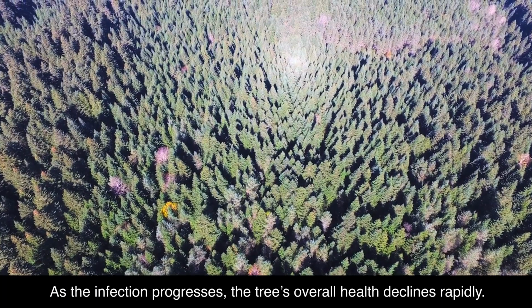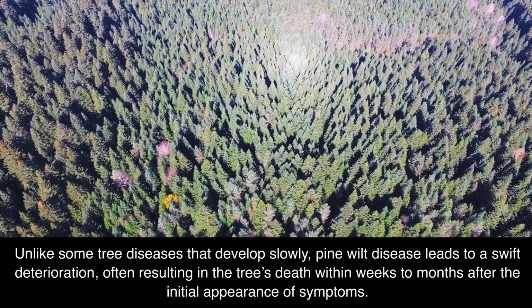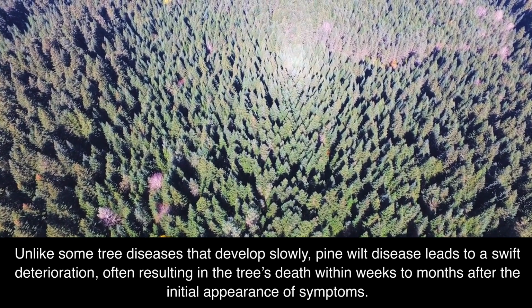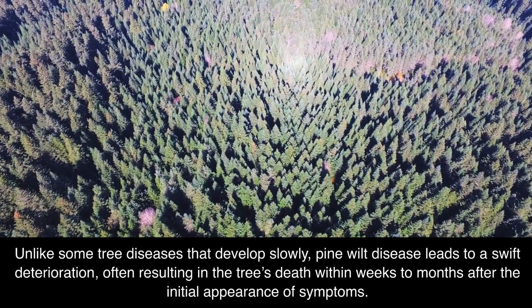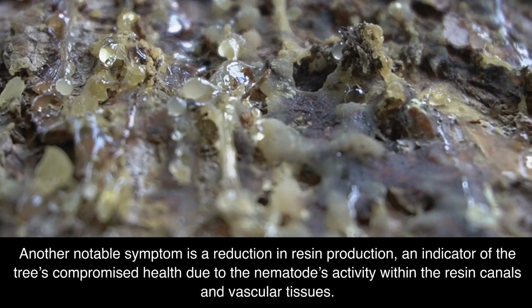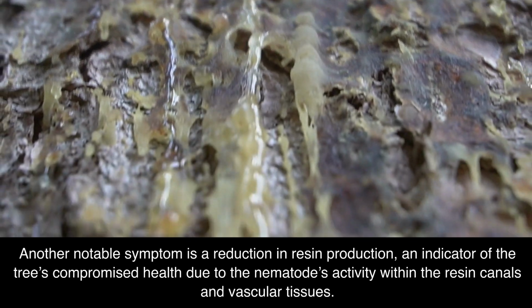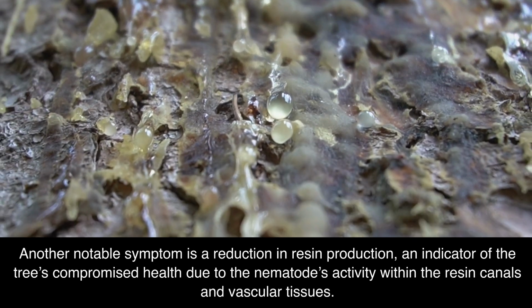As the infection progresses, the tree's overall health declines rapidly. Unlike some tree diseases that develop slowly, pine wilt disease leads to a swift deterioration, often resulting in the tree's death within weeks to months after the initial appearance of symptoms. Another notable symptom is a reduction in resin production, an indicator of the tree's compromised health due to the nematode's activity within the resin canals and vascular tissues.